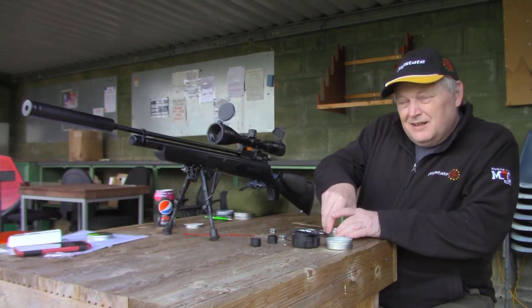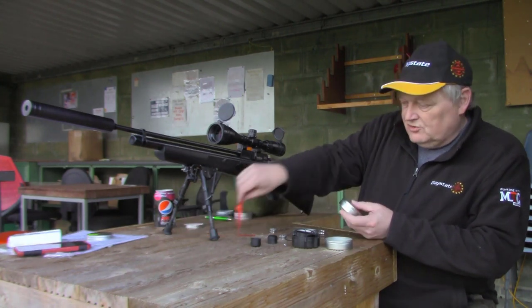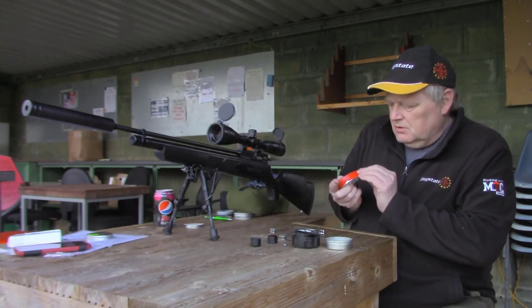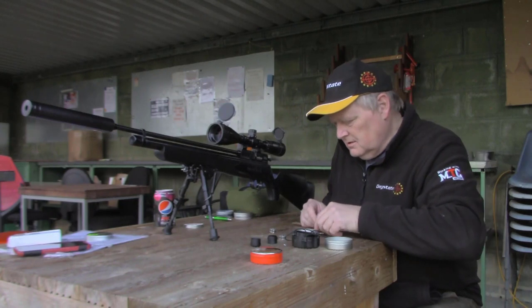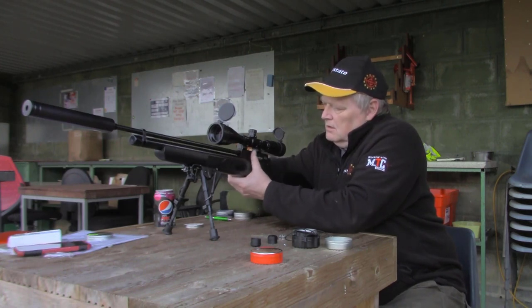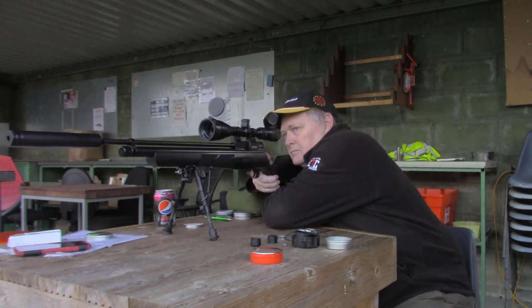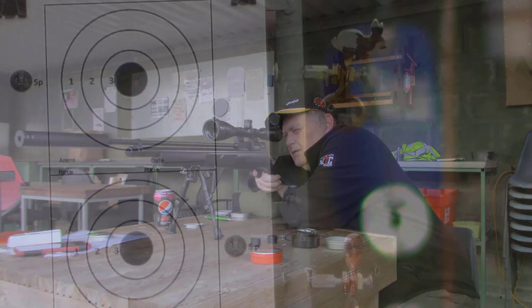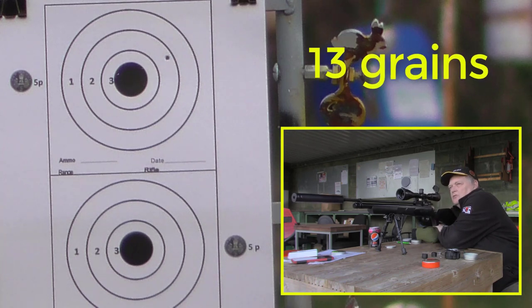Okay, as before, I zeroed in with the Hades, pretty much laser accurate with the Hades at 30, pellet on pellet, so hopefully it'll be the same with the slug. I gave it some holdover for the extra weight, so hopefully I'm in the right ballpark. For the top target. Top right.